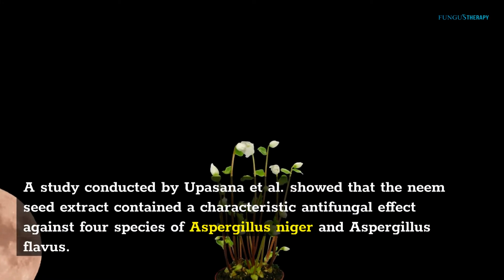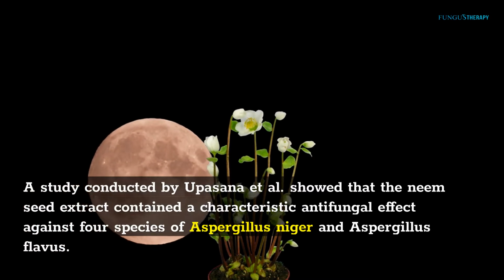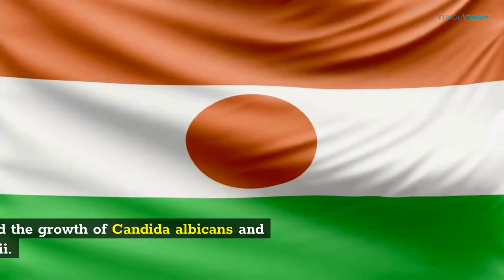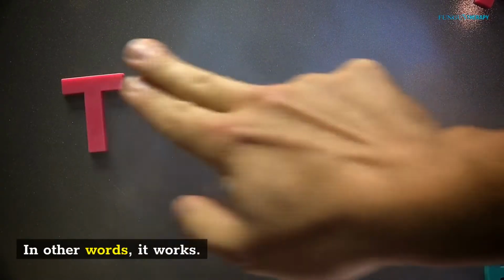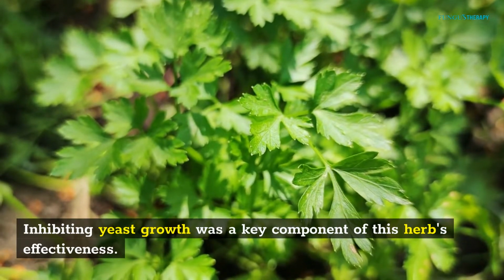A study conducted by Apasana et al. showed that the neem seed extract contained a characteristic antifungal effect against 4 species of Aspergillus niger and Aspergillus flavus. It also suppressed the growth of Candida albicans and Trichoderma resive. In other words, it works. Inhibiting yeast growth was a key component of this herb's effectiveness.